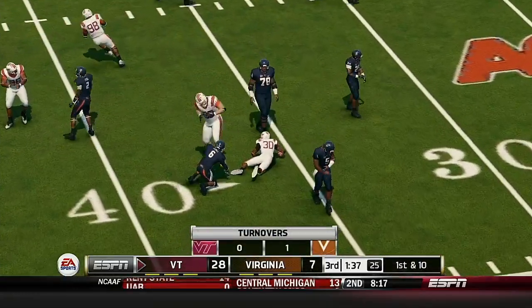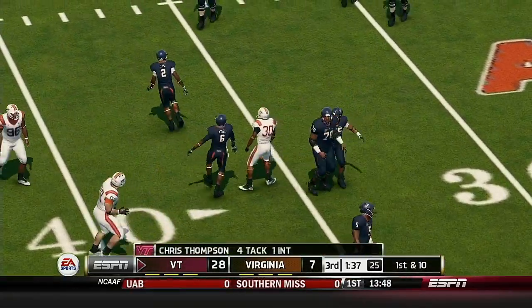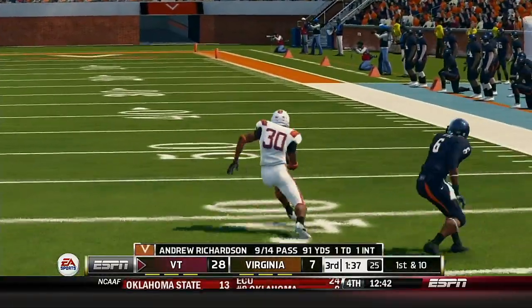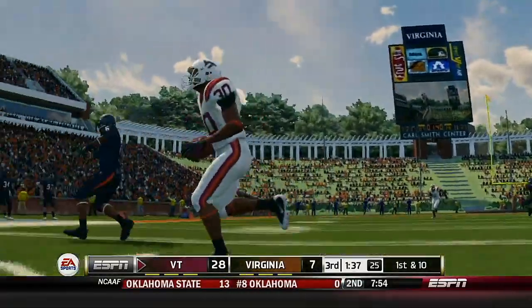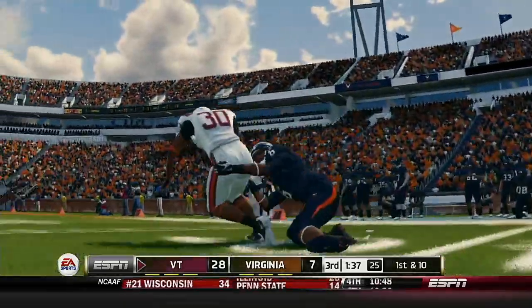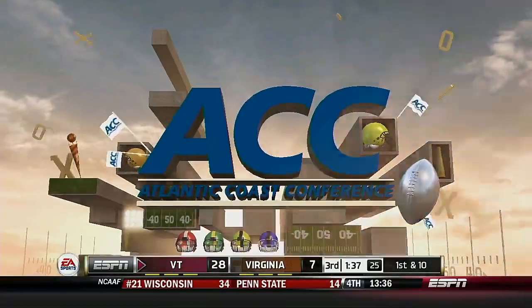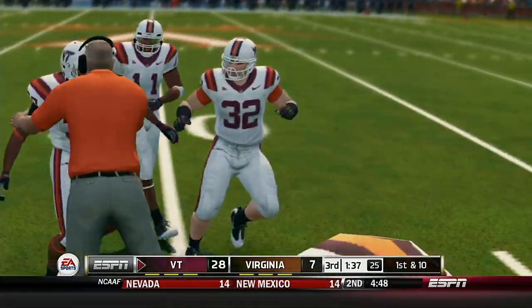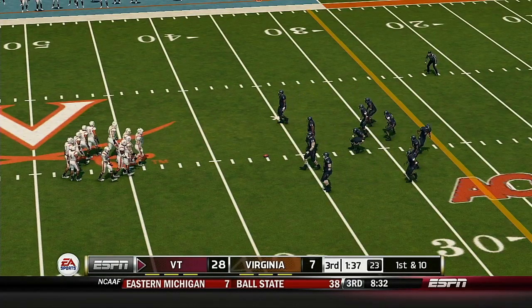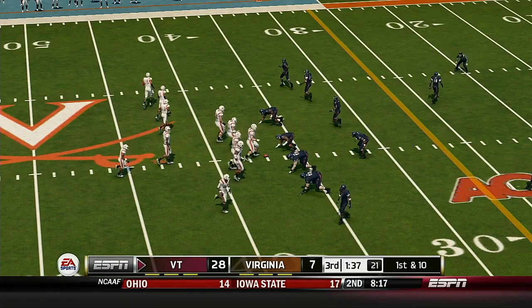He's taken down at the 37. He seemed a little hesitant on that throw. And that left the defender time to break on the ball and pick it off. From the 37-yard line, first down.